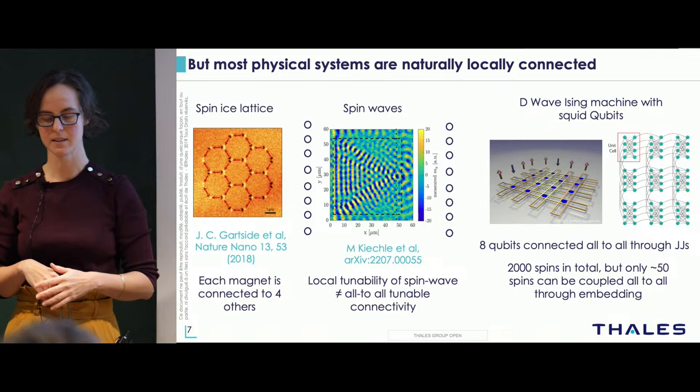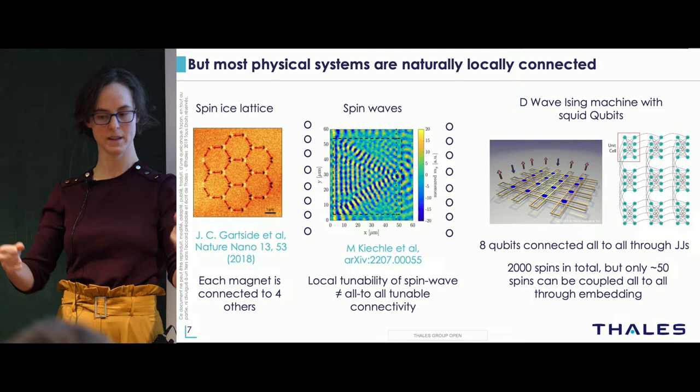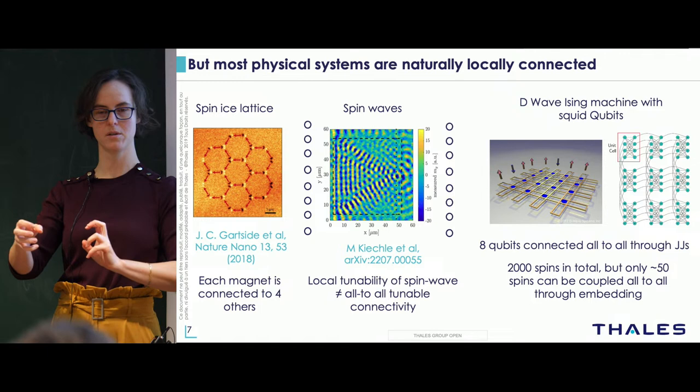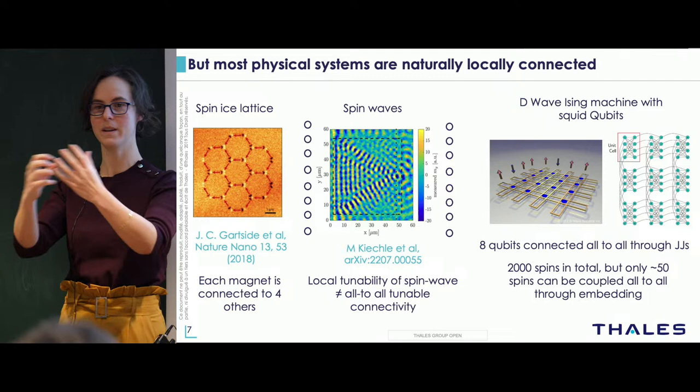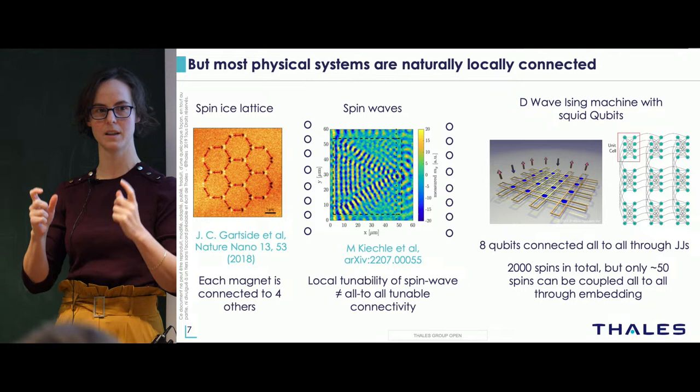But it's really hard to have independent tuning of all the connections. So for instance, probably many of you have heard of the D-Wave machine, which is a quantum annealer. Here they have spin qubits, superconducting spins. And they claim that they have 2,000 spins. But because they are only locally coupled, if you try to really implement an all-to-all coupling on it, you need to have some kind of redundancy. And then in the end, it's like you only have 50 spins. So really, having these all-to-all long-range connections in a physical system is extremely hard.